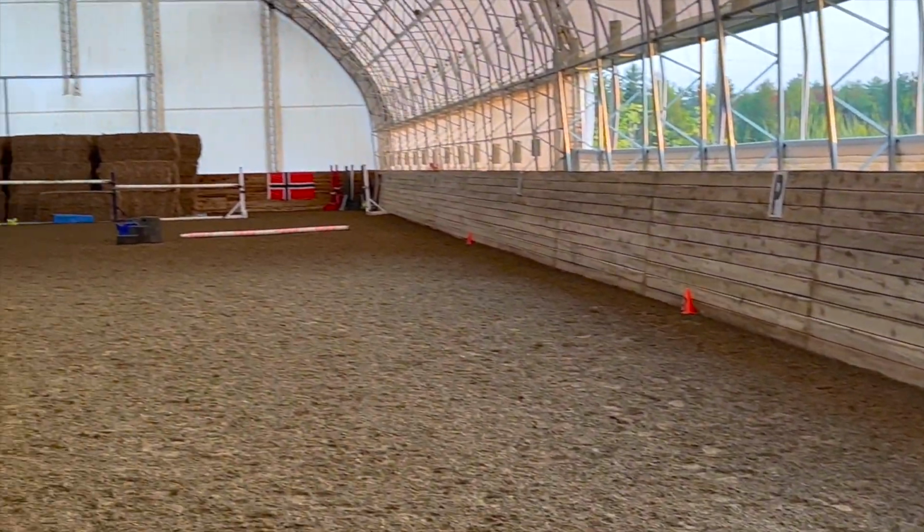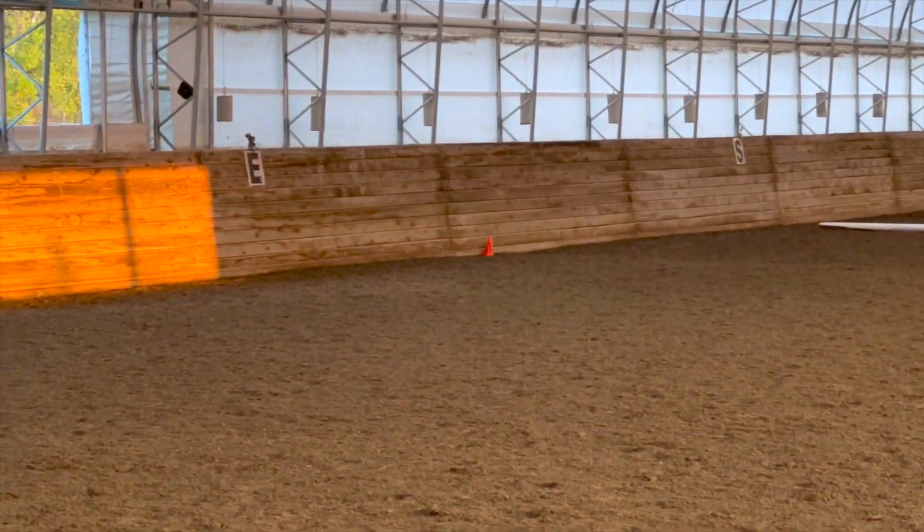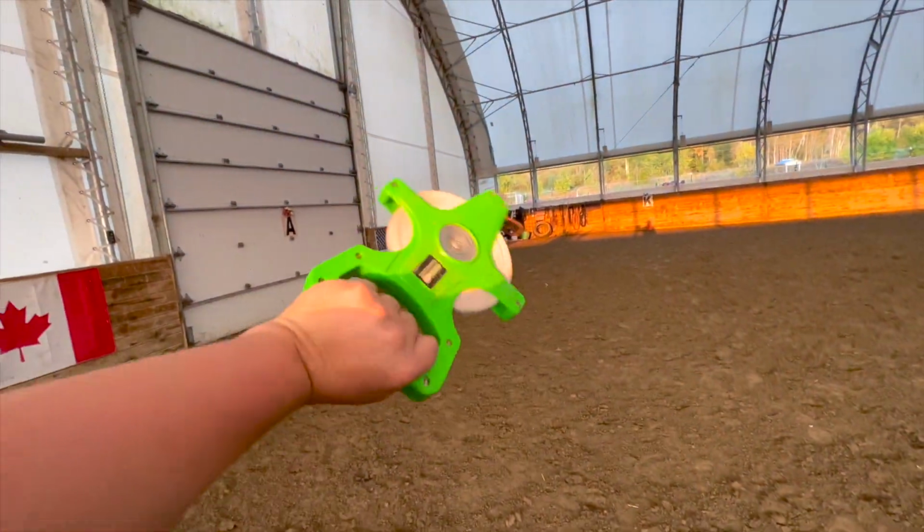And then tomorrow I'm going to have a lesson on him, run through my test, and my coach is going to film for me. So I've got it set up as a 20 by 40 with those poles being the limit, and all done. I even used the old measuring tape.